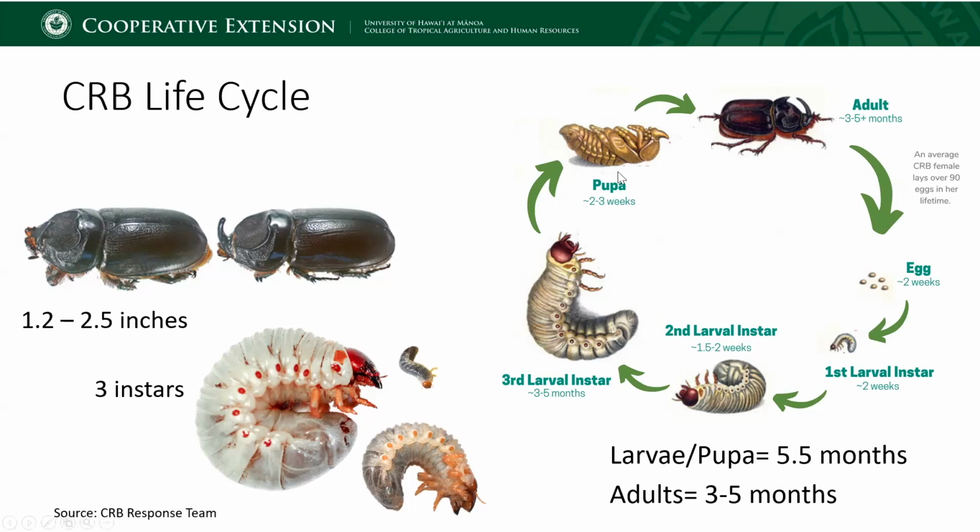And once that's done, it enters the pupa stage. You'll be surprised if you ever, hopefully you don't, see it or look at pictures online: it's like this little orange rubbery thing that looks like a beetle. This is when it's hardening off to form into an adult. Once it emerges from the pupa as an adult, it can be in that stage for about 3 to 5 months, with females laying about 90 eggs during that lifetime as an adult.